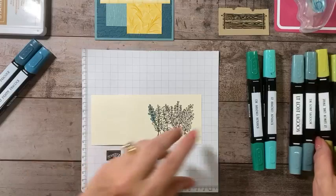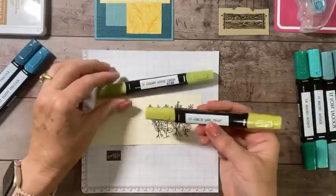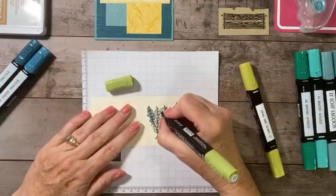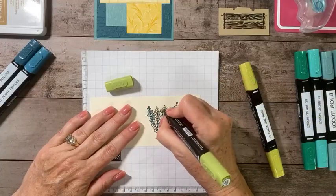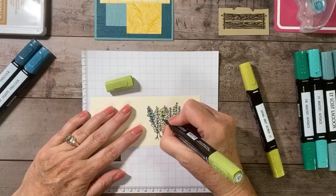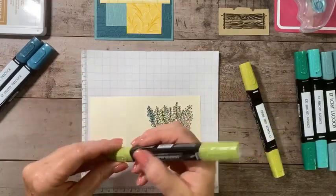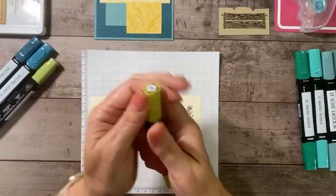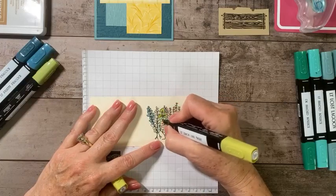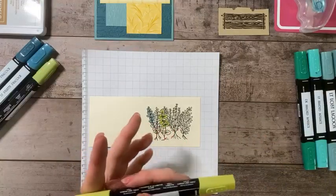Then with the next set of whatever that herb is, I took light Granny Apple Green and the light Lemon Lime Twist. And I'm going to take the light Granny Apple Green and I'm going to swipe a little curve at the base and then the veins in the leaf on those with the Granny Apple Green. Okay, just like that. And then go back with the light Lemon Lime Twist and fill that in. Go right over the top of that Granny Apple Green. Blend it all together. And that's how I did that herb.